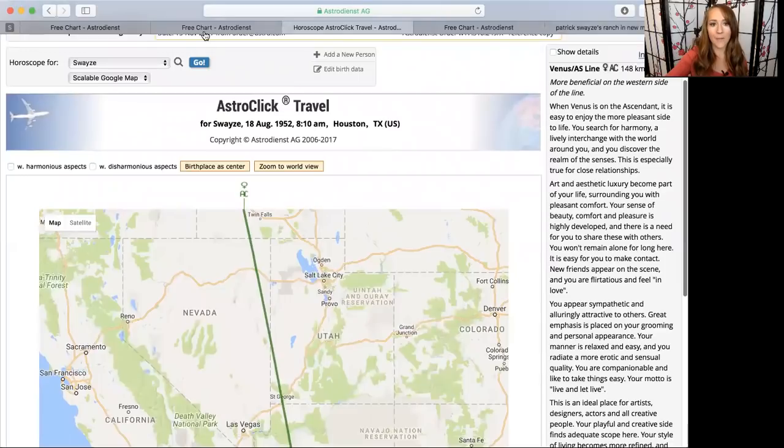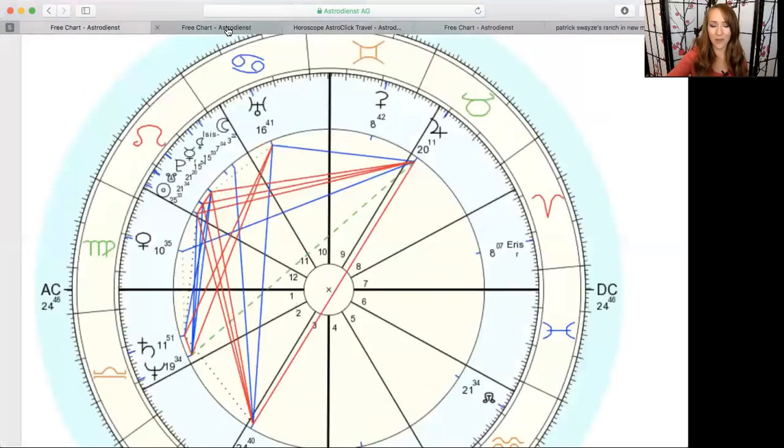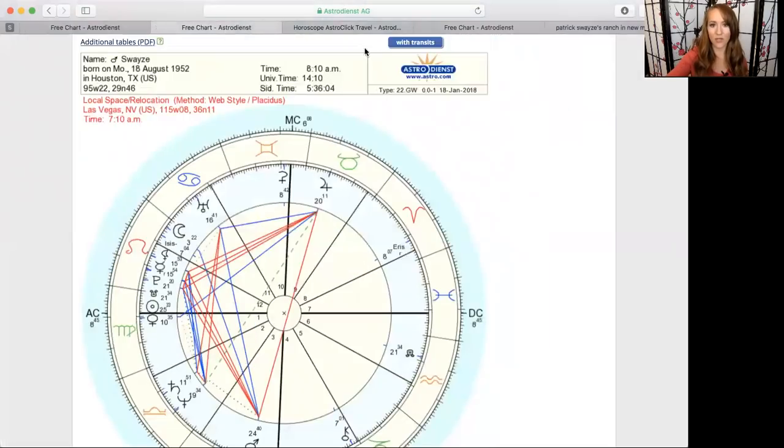And then because of the way that his chart was relocated very nicely, a lot of really nice things, which we'll get into.